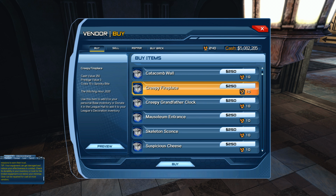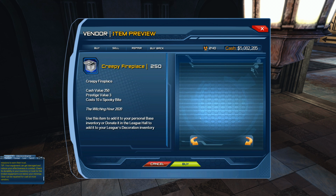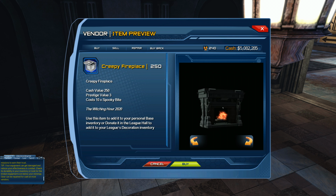This is going to be costing you 10 spooky bites. Let's give a preview in the vendor. So this is a creepy fireplace. It is quite detailed, looks quite nice. There is some very nice texture to it as well, really like that. So we're gonna buy this one.